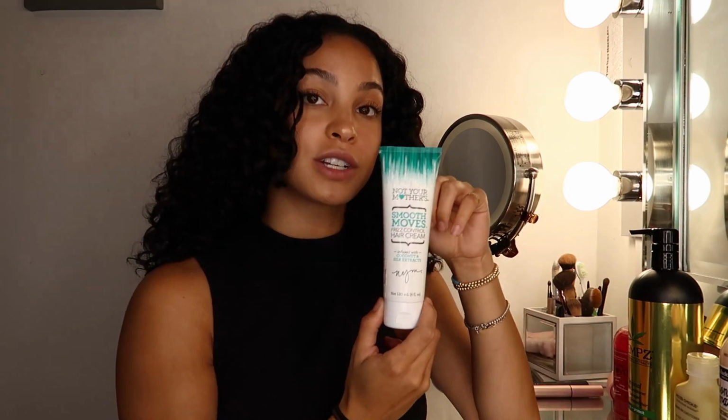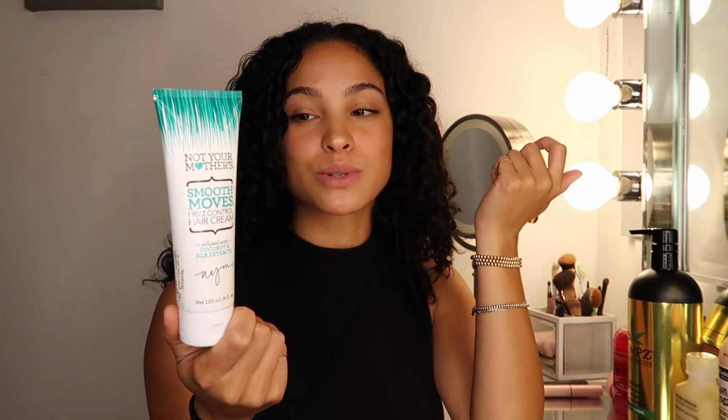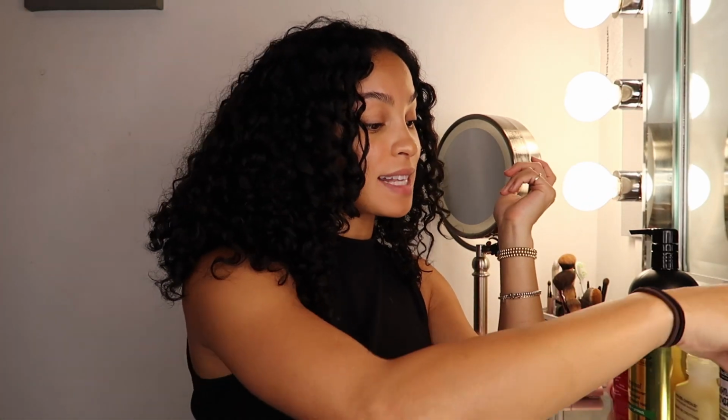Next, I got the Not Your Mother's Smooth Moves Frizz Control Hair Cream. I suffer from frizz in my hair most of the time, so this was really great. I have tried this brand's beach curl spray, and I loved that. So this was a 10 out of 10, and it did eliminate my frizz. I have no frizz today, so that's a plus.